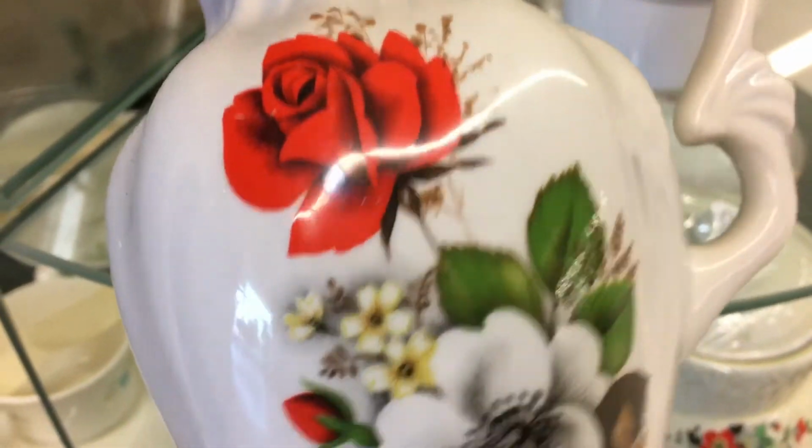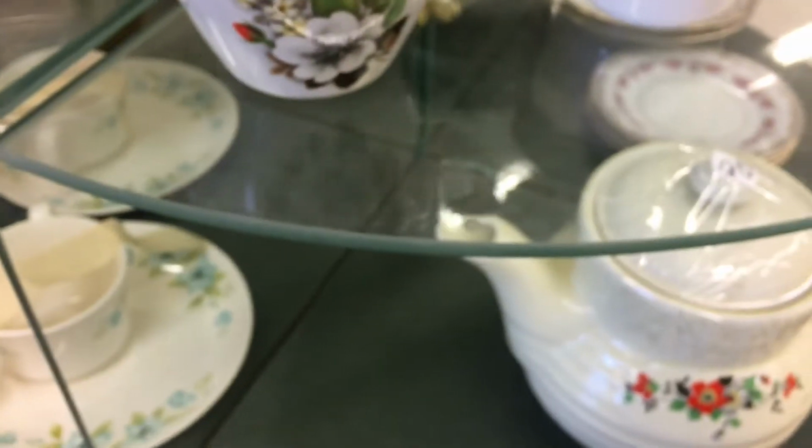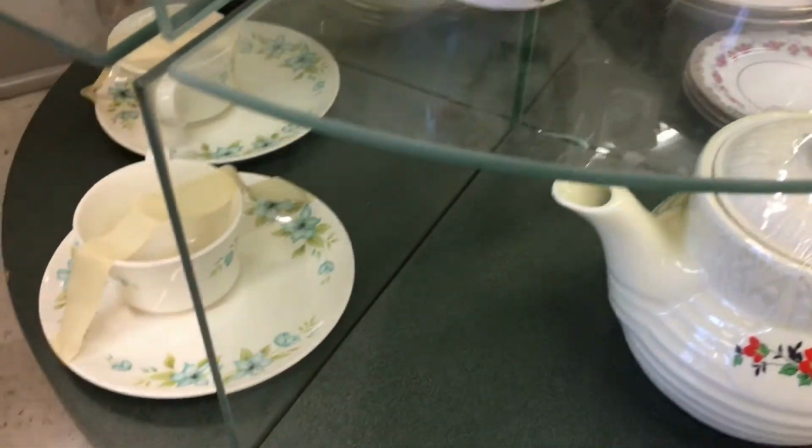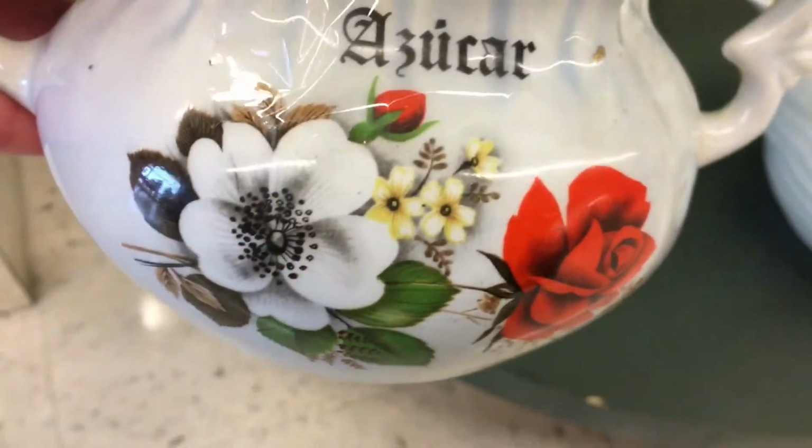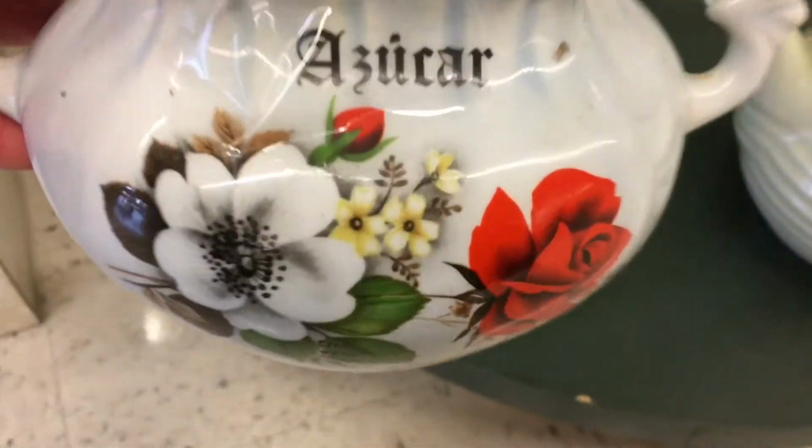In looking around, I saw this pitcher. I really like the light blue colors and the vibrant red flowers. And then I turned around and there was also a very large matching sugar dish. So since it was a set and it was 50% off day, I did pick it up.